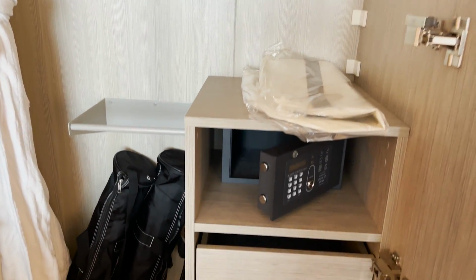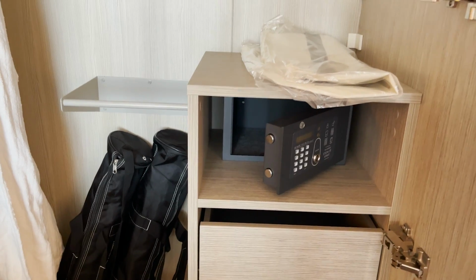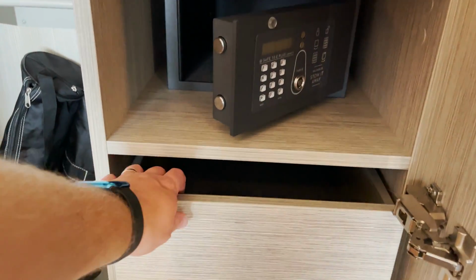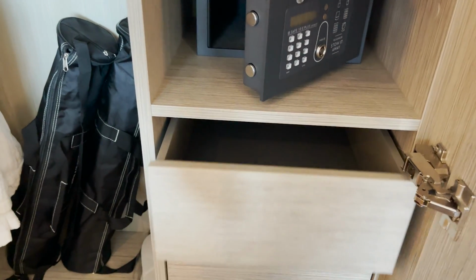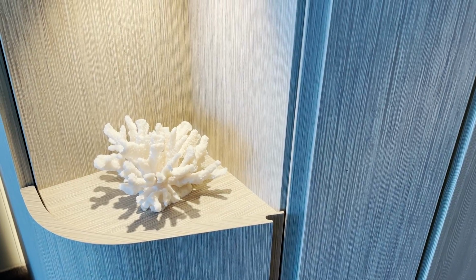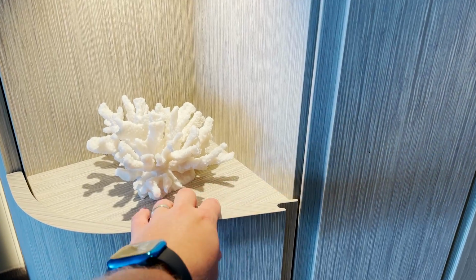And then we have our safe, which is quite small, not going to fit a laptop or anything like that, but jewelry, passports, things like that. And then you have 3 pull-out drawers here with the soft close feature. And I almost completely missed this. Under the coral, there is a hidden secret.